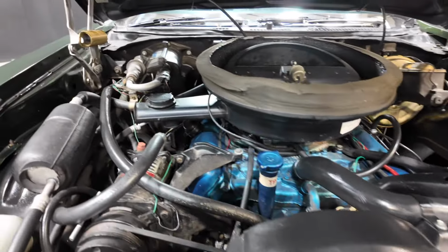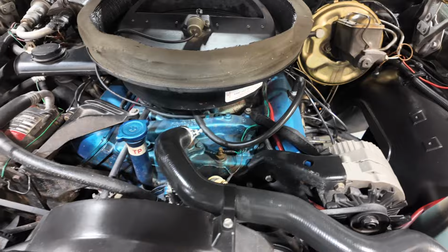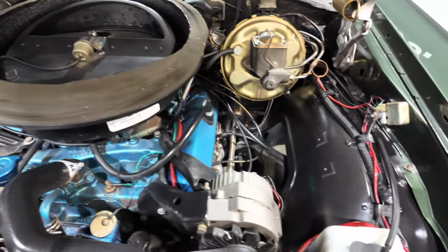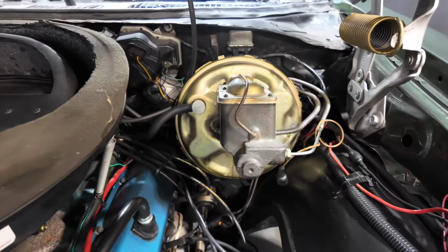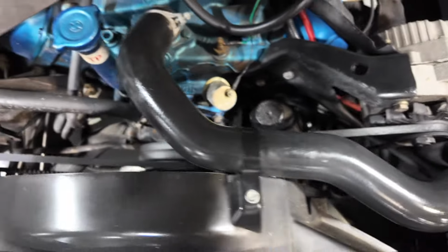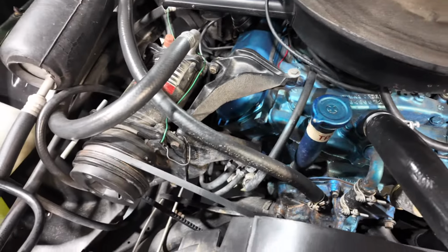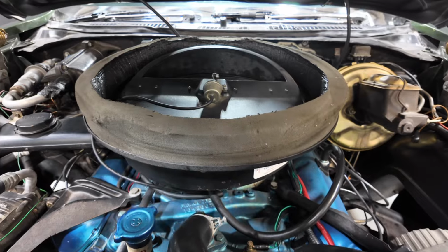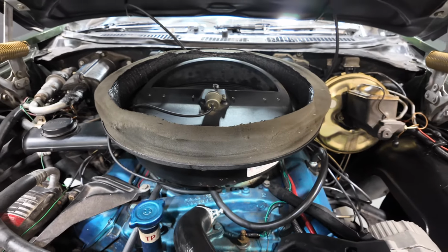Engine bay is nice and clean. She got the Olds 455 cubic inch 7.5 liter V8, backed by a 3-speed automatic, power brakes, power steering, AC, and check out that air cleaner. That is very sought after in the Oldsmobile community.